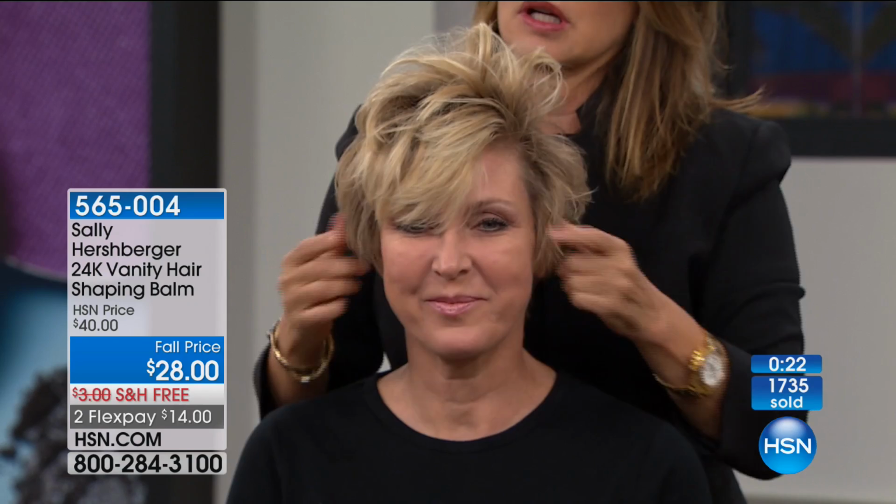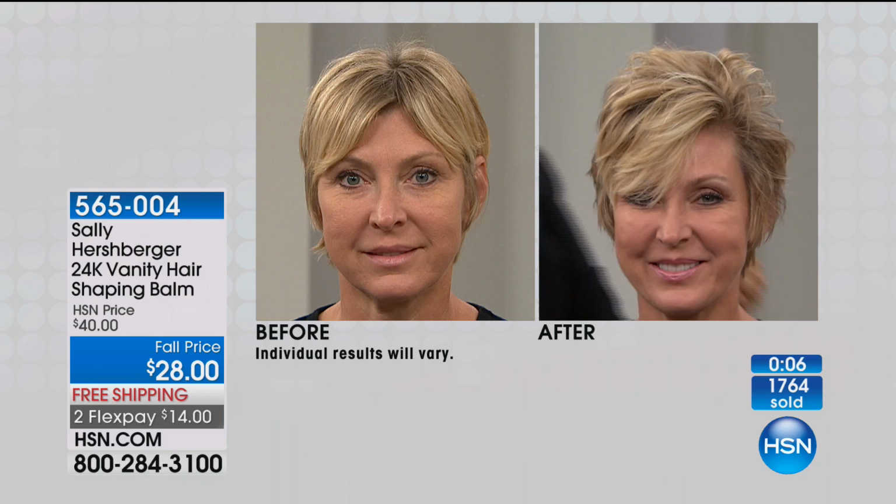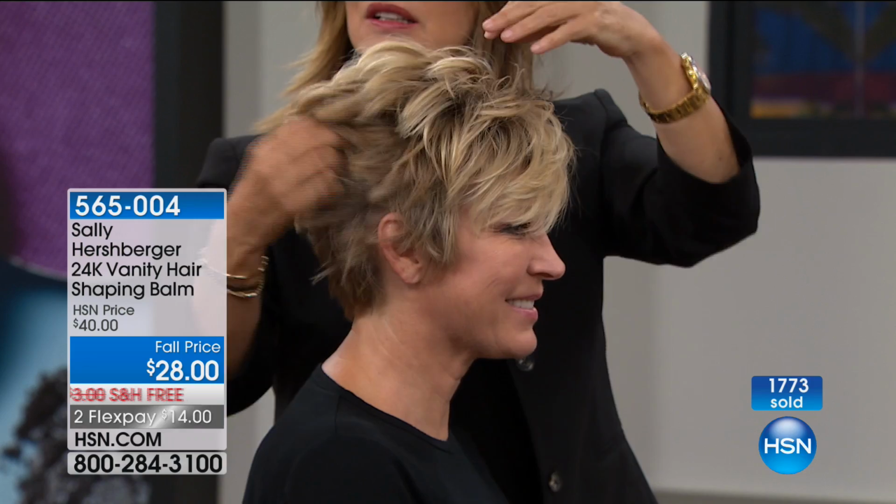Now I'll do a whole other look, a little messy Meg and Jane. Watch this. This is what made those haircuts iconic. A little messy, you can do that whole look. And again, Sally is the one who started all of that. That very effortless, texture, beautiful, perfectly laying hair. And these are the products that allow her to do that.